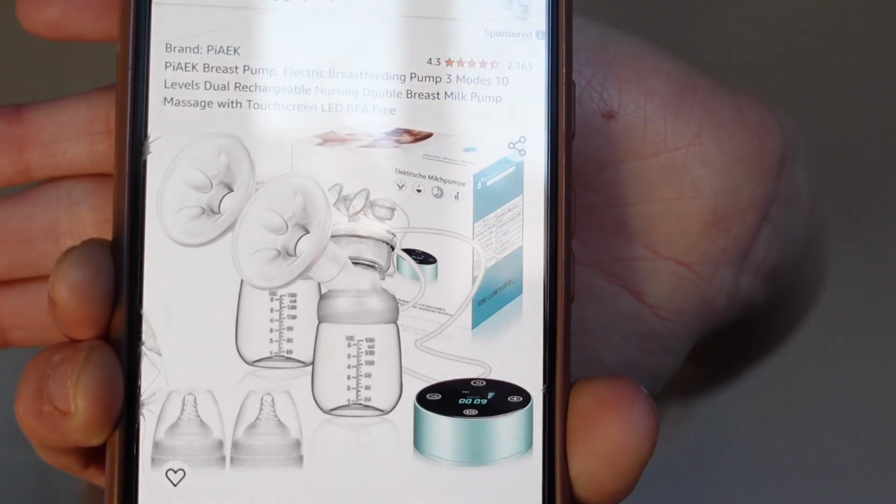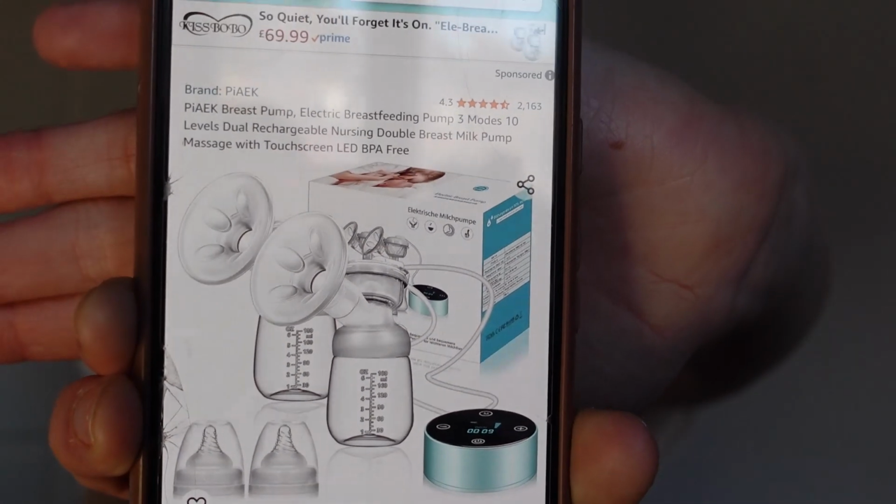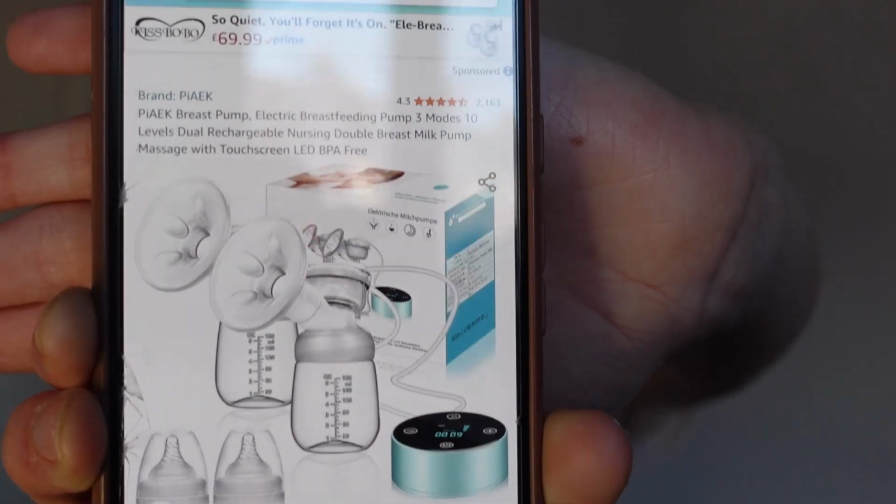I have the Piaek breast pump. I will show you what it looks like. This is what it looks like. You can have a little look. This is the one I have, and I'm really, really happy with it. It's called the Piaek breastfeeding pump. It's really easy. I wasn't really fussed about getting a really fancy, really expensive one, but I also didn't want a hand expression pump. So that's what I got. It's electric. I haven't got anything bad to say about it. I don't know if it's amazing compared to other ones, it's the only one I've ever had, but I'm really happy with it.